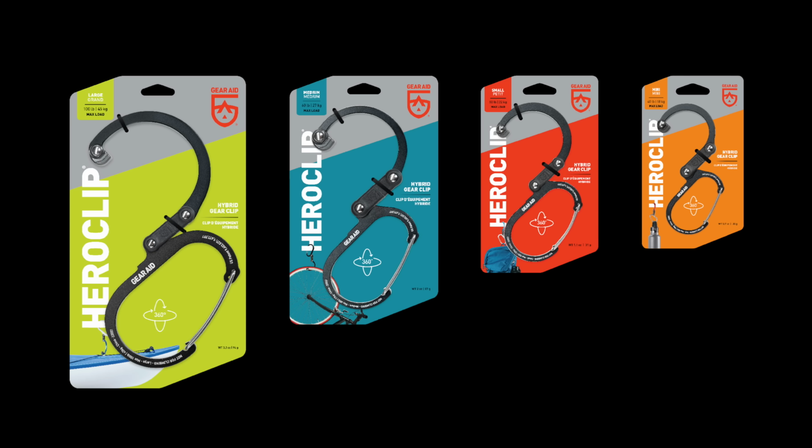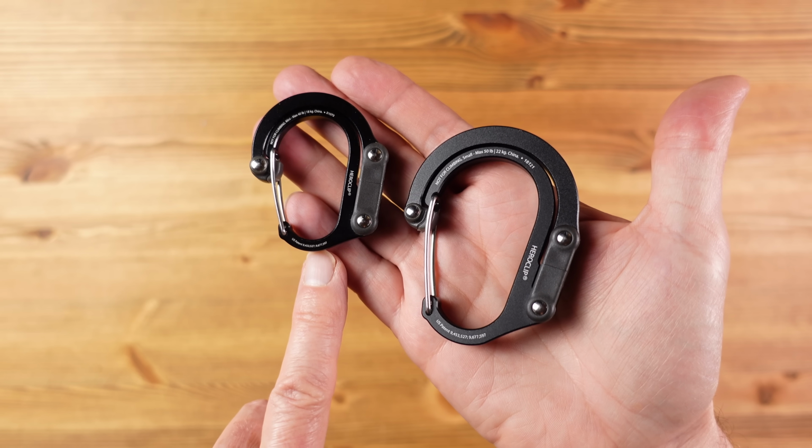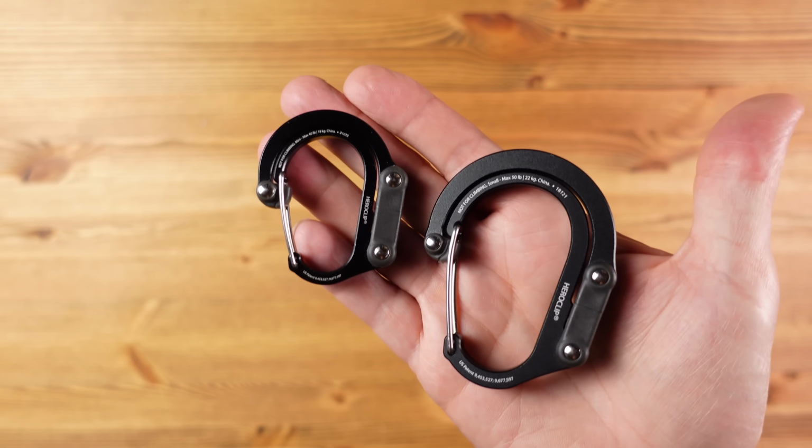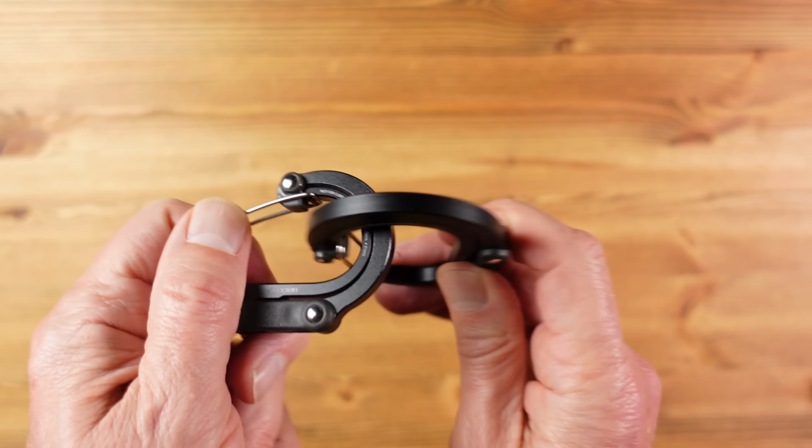It's available in 4 sizes. Here we have the mini and the small. I use the small for my work pack and the mini to hang up my toiletry bag when traveling. And there's also a medium and a large size for bigger and heavier gear.